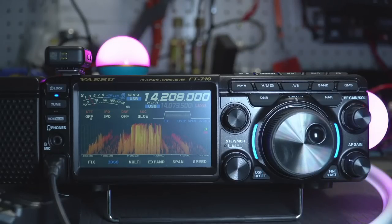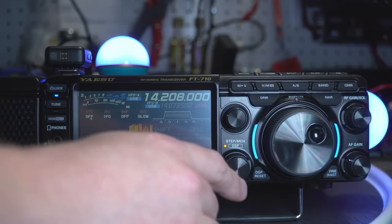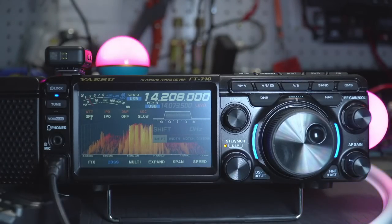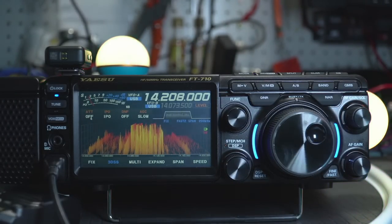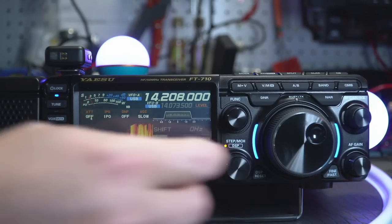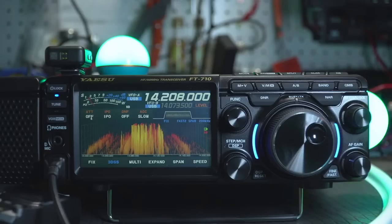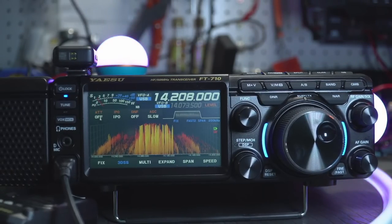All right. So far, my favorite knob. I'm a fan of a good knob, all my UK watchers. I like this lower left-hand button right here, the step/MCH button. So that's where you're going to find things like the shift, your width for bandwidth, your notch, and your contour function. If you remember on my FTDX10 video, I quite liked the contour feature.